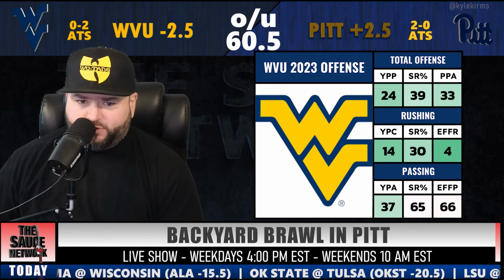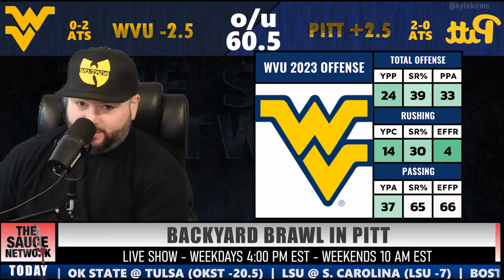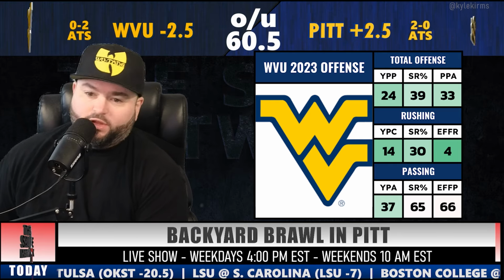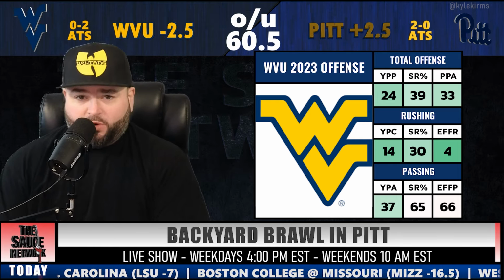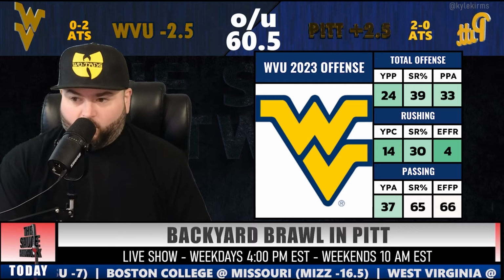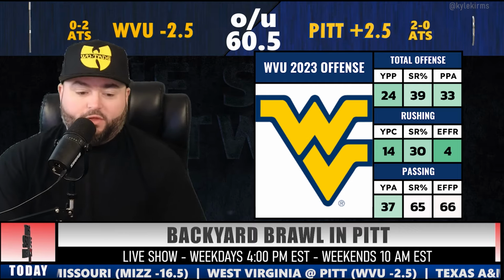So let's go ahead and get into this one. We know what this West Virginia team wants to do offensively. They want to run the football. Here are their numbers from last year. Top 25 rushing attack. They were 14th in yards per carry, 4th in effective rush. They came into this season bringing back a ton of production on the offensive side.